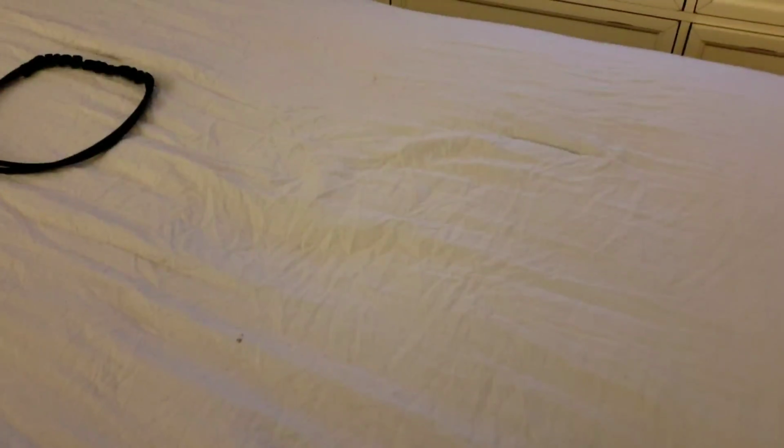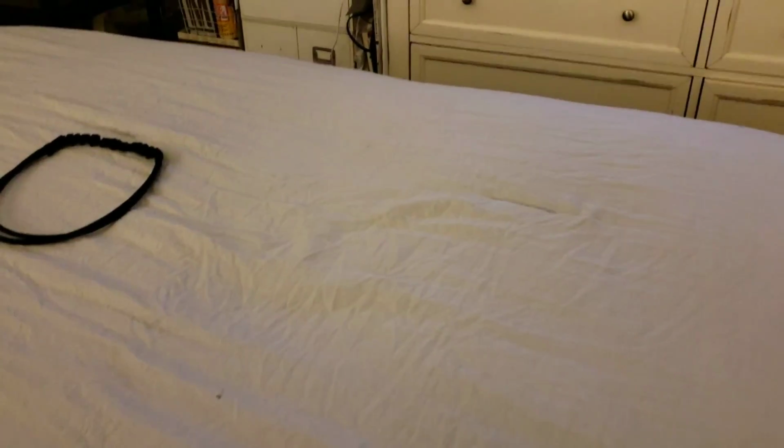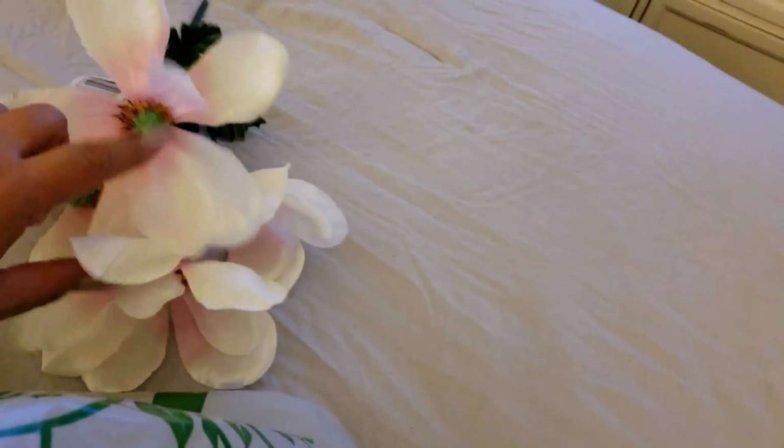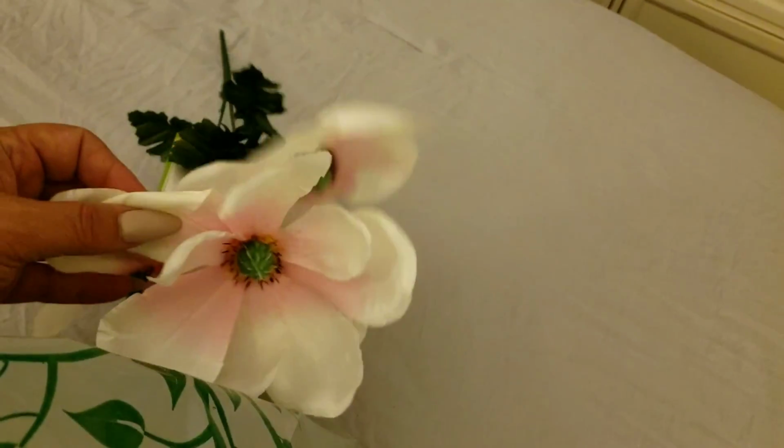Okay, really quick. I have a Dollar Tree haul. But I'm going to do this really quick because it's late and it's nighttime. So I went to the Dollar Tree today and grabbed a couple things. The first thing I got was one of these. I have a DIY. Well, actually not a DIY. It's something I got to do for one of my friends. So I got one of these. They look like little magnolia flowers. So I got that.